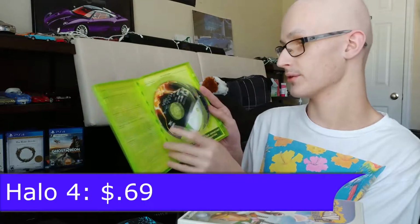This was 69 cents at a Goodwill. Halo 4, clean copy. Had both the discs. It has disc 2 and 1 in here, and they were both very clean, so that's awesome. No manual, but I doubt it came with a manual.